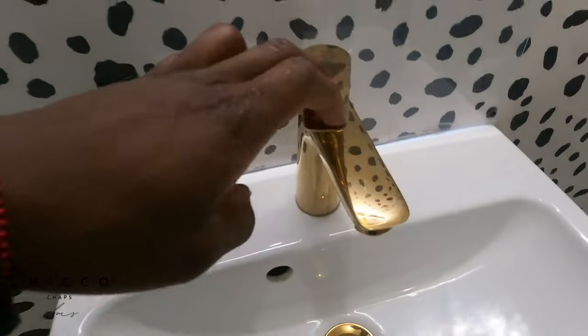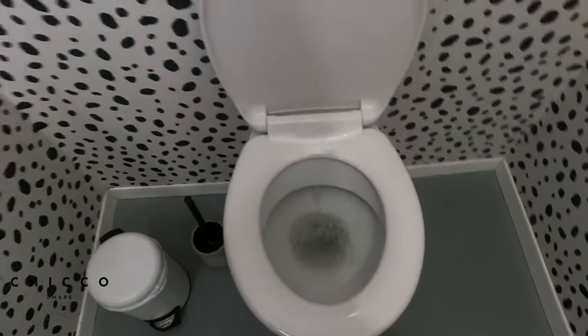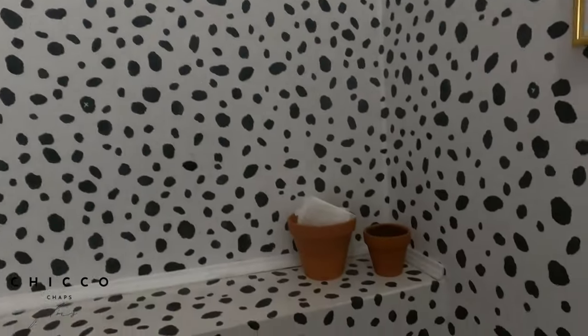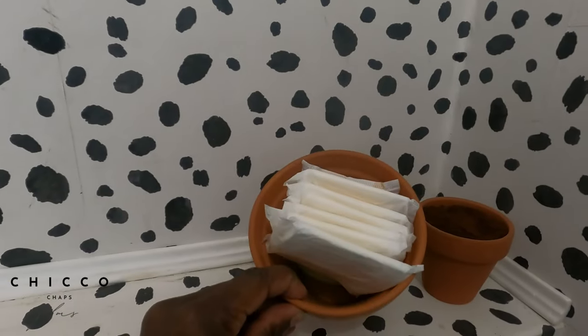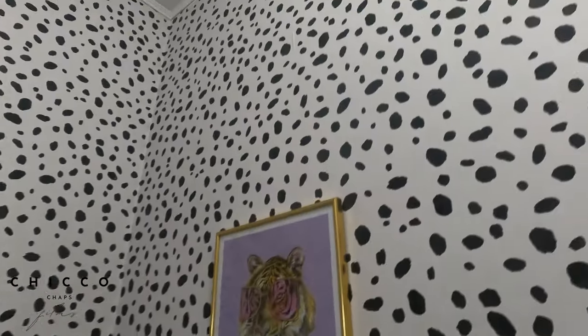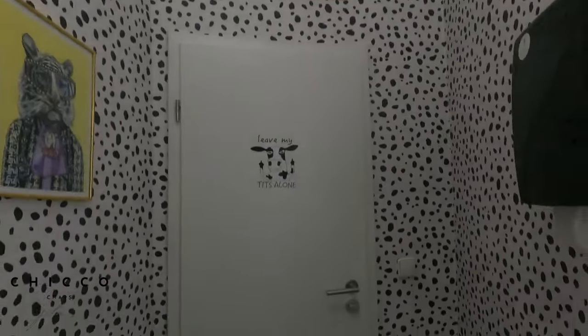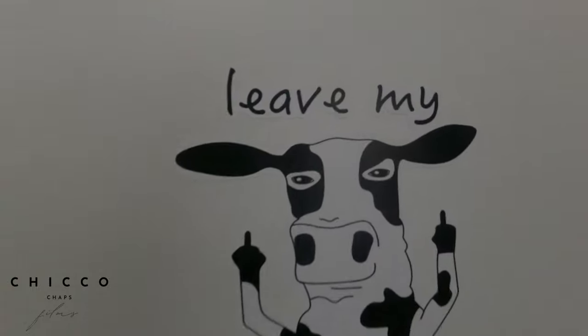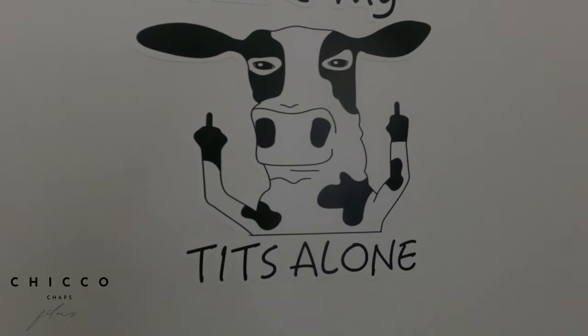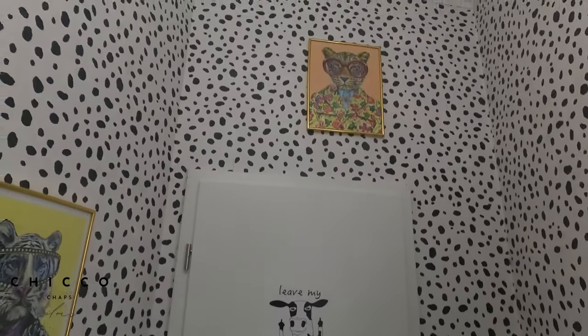That's the soap, hand wash, a gold plated. That's the water sink. Then tissue. There's cloths. There's tissue paper up there. That's the wall photo. Then also they provide tampons. Tampons for women, nice. Then that's the wallpaper, the chandelier. And yes, there's the door. And that's it. Alright, so that is the toilet when you get back.